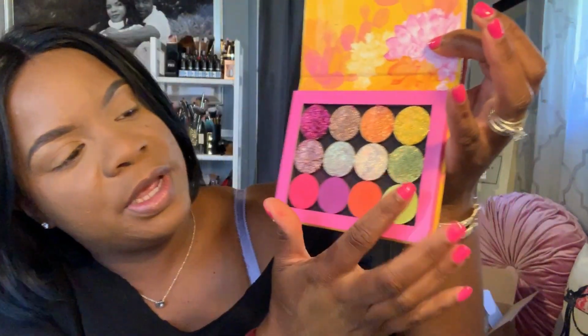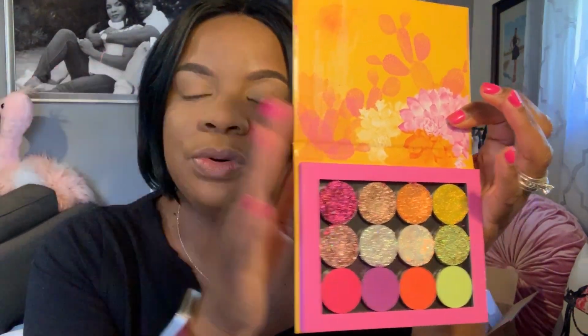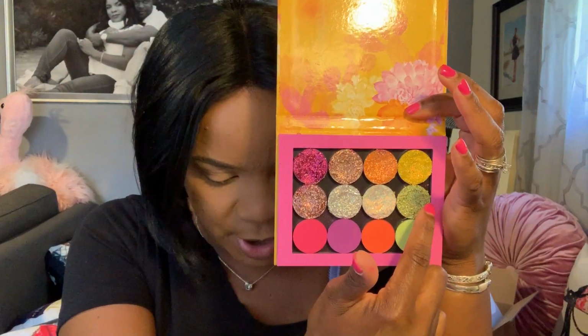So this color here is Fry. Oh, the other thing I did not like is the fact that I had to put this together, but it's okay. It was cool because after I was all pissed off that they came in all singles and the palette, I thought about it and I was like, you know what, it's kind of good because once I run out, I could take them out and replace it with something else. But anyway, the colors are, this color right here is called Fry.